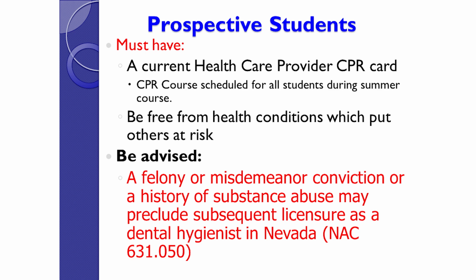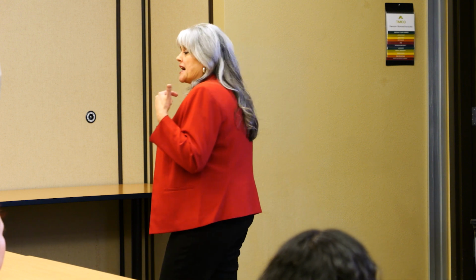And then the be advised part on this felony or misdemeanor conviction, they're saying that if you have a history of any of this, it could stop you from being able to get a license even after you graduated from the program. But this is something, because I have had some of our students and graduates that have had some misdemeanors in the past.